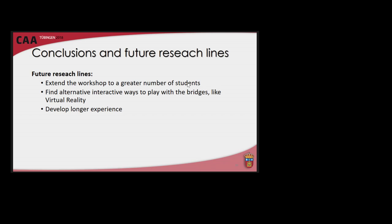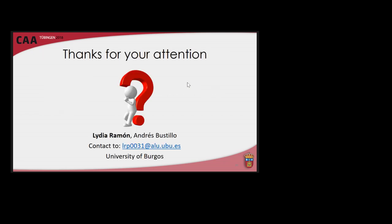As future research lines, I think the workshop could be extended to a greater number of students, alternative interactive ways to play with the bridges like virtual reality could be found, and longer experiences could be developed. Thank you for your attention.